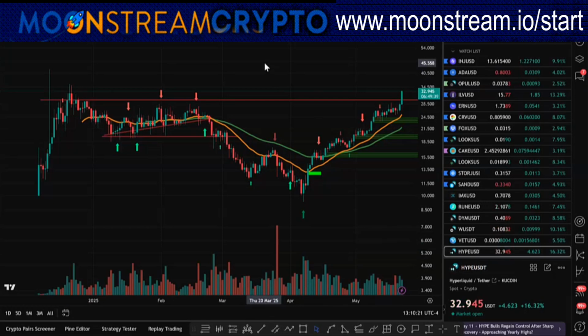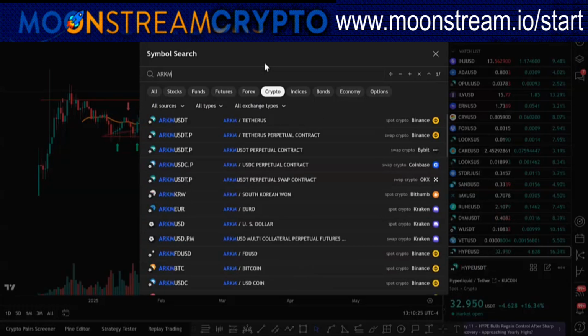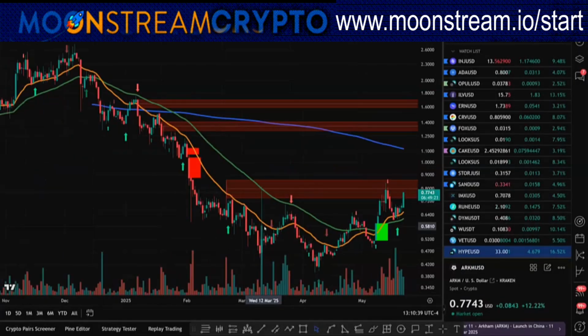While we're talking about these as well, the last I wanted to look at was Arkham, which was the recent pick from Moonstream. Now, it's not easy to find that. Arkham is on Tether. Looks like a perpetual contracts on Coinbase. Probably Kraken's a good spot. Mike, is that what you're going to say? Yeah, Kraken. It's always great.